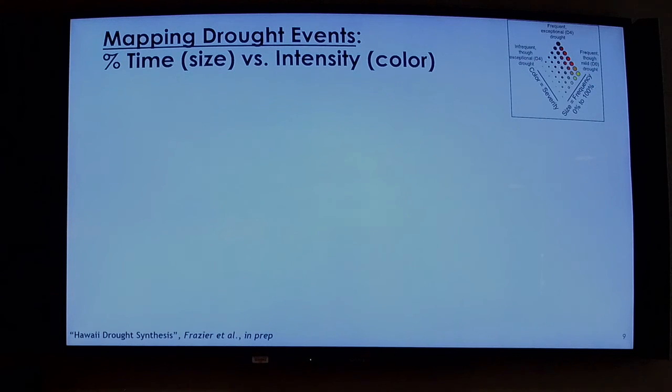We've also looked at mapping individual drought events. For that 1998 to 2002 drought and the 2007 to 2012 drought, we've created maps of the individual event, condensing all that information to look at the amount of time each location was in drought and how severe the drought was over that time.